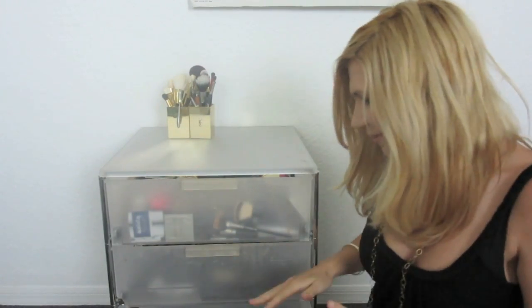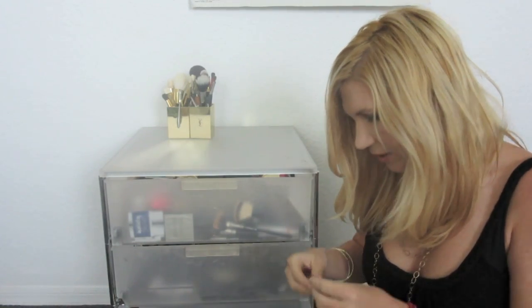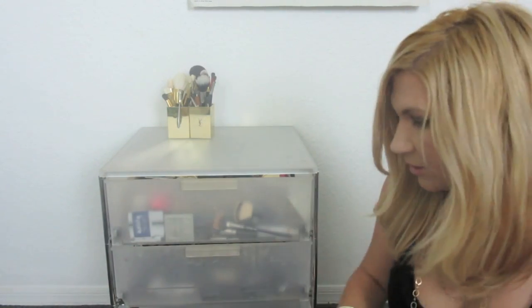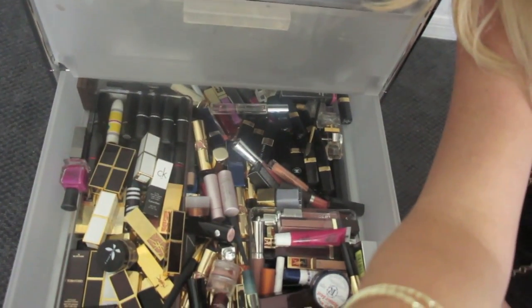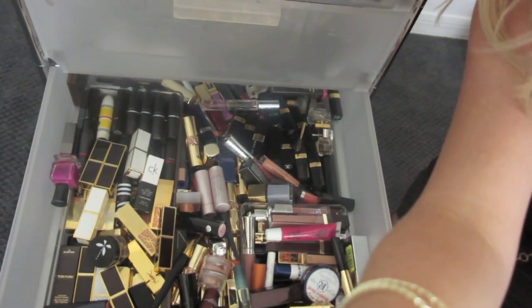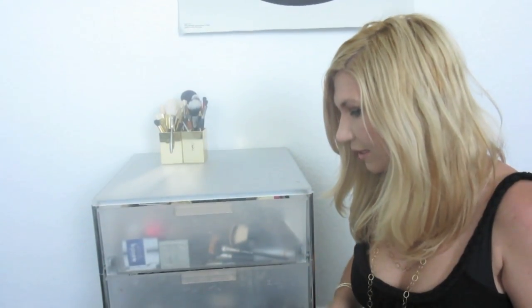Now, we're getting into it a little bit here. It's a little bit of a jumbled mess, though. Let's show you real quick. Okay, it's kind of a jumbled mess of lipsticks. Usually it looks a lot prettier, but it's kind of been neglected lately.